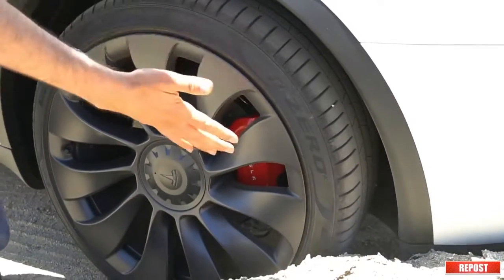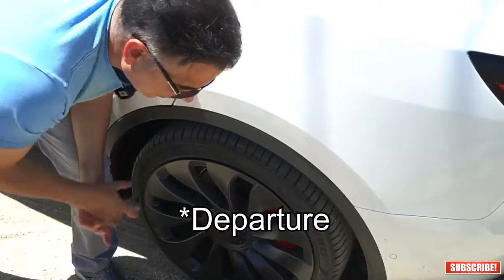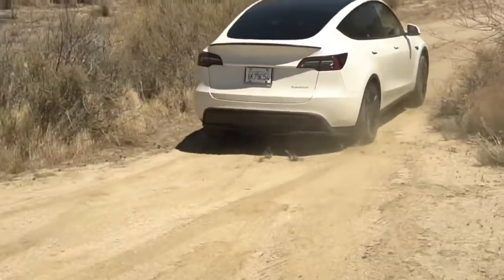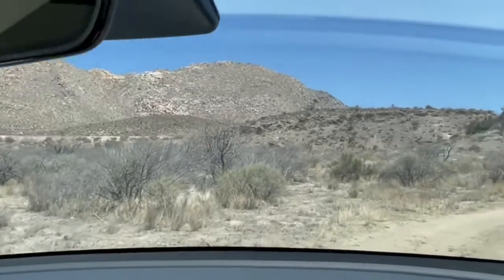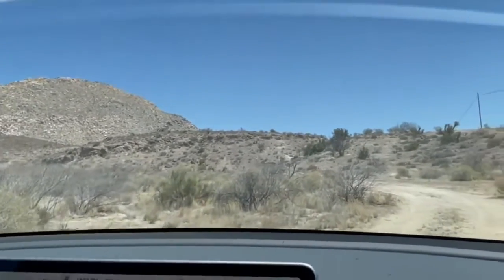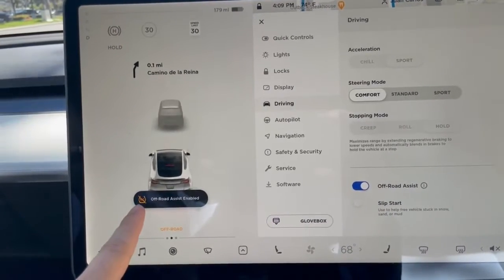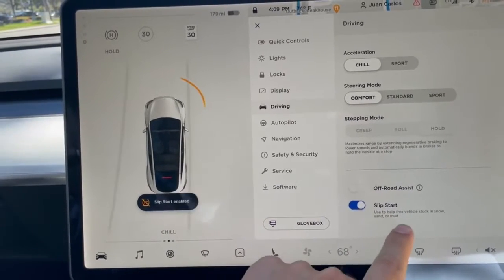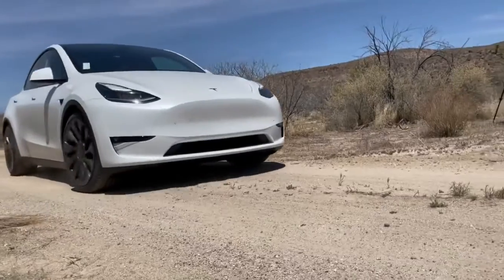Notice these overhangs, they're just too low. The access angles, non-existent. You shouldn't off-road this car. Just on this little trail, no loose sand. Remember that this vehicle has a feature that offers you help when you need to get out of sand. But being so low, anything will get this vehicle high centered. Definitely not a good choice to drive in the sand.